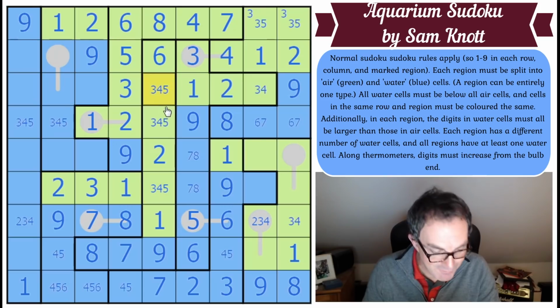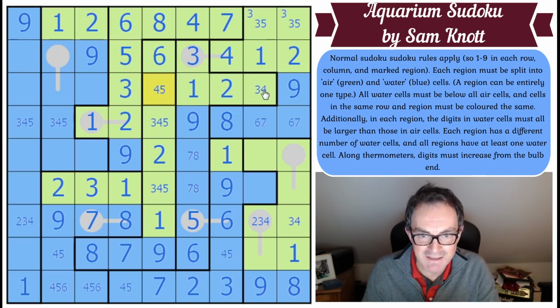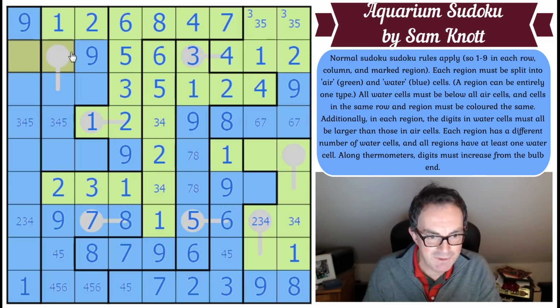This can't be 3. I think we might be getting there. This square's a 4. This square's a 5. These two squares are 7 and 8. Oh, there's probably a way of resolving that. I can't. Oh yeah, there is.